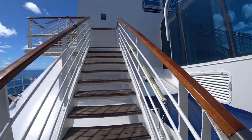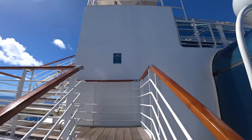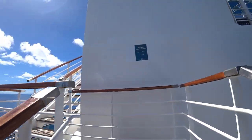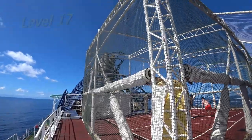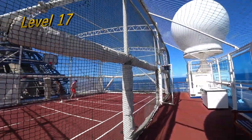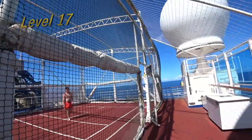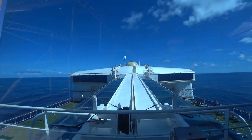What are we now? Probably deck 16, maybe? Basketball court. Maybe 17. Oh, yeah. That's the old basketball court, obviously. Thanks, mate.